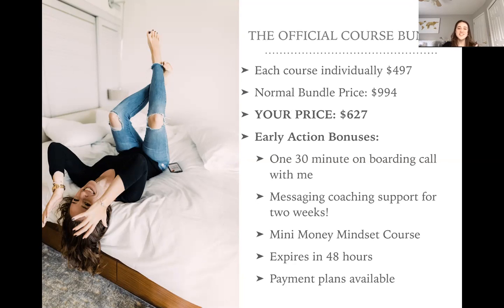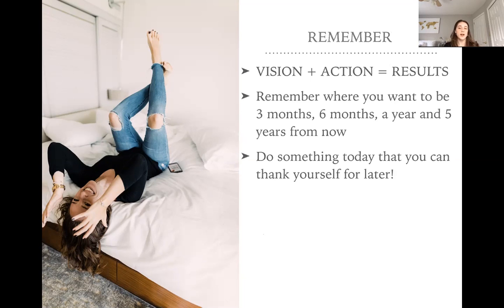But whatever you choose to do, I just want to remind you that vision plus action equals results. Remember where you want to be in 3 months, 6 months, a year, and 5 years from now, and remember where you don't want to be. Do something today that you can thank yourself for later.